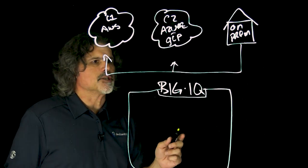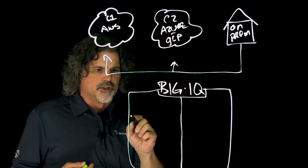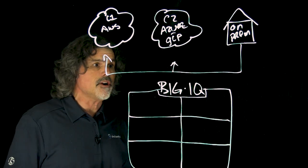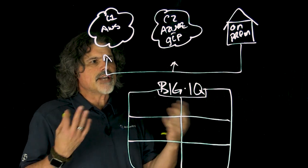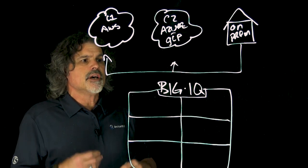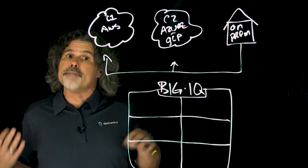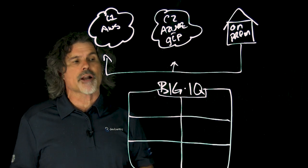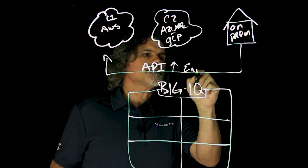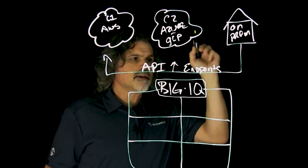Big IQ Centralized Management is an end-to-end visibility, analytics, configuration, and management solution for your F5 Big IP application delivery and security services. Big IQ offers a centralized platform to create and configure, provision, deploy, upgrade, and manage your F5 security and application delivery services. So what do you get? You get Big IP visibility, control, automation, and open API endpoints that can be managed from Big IQ.